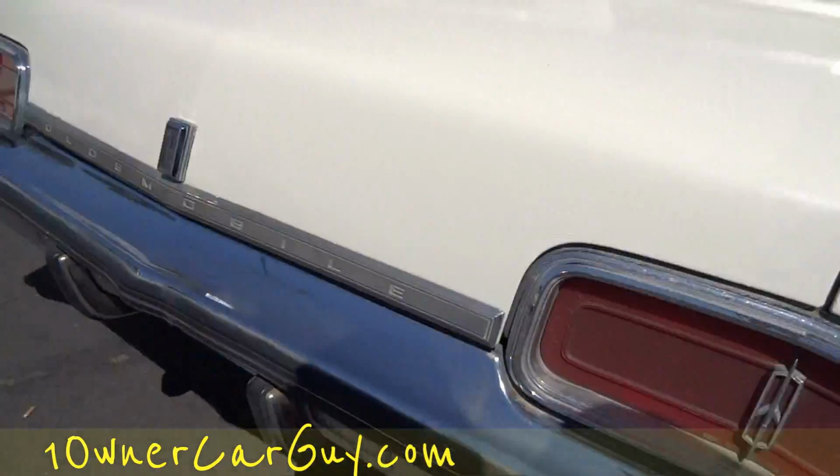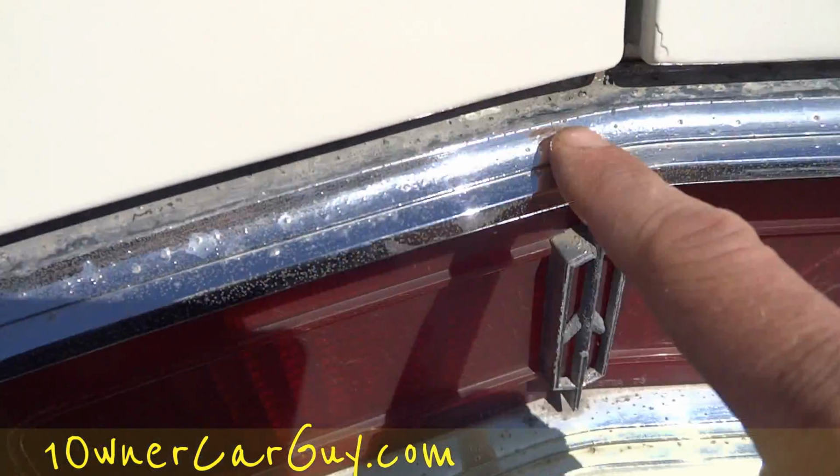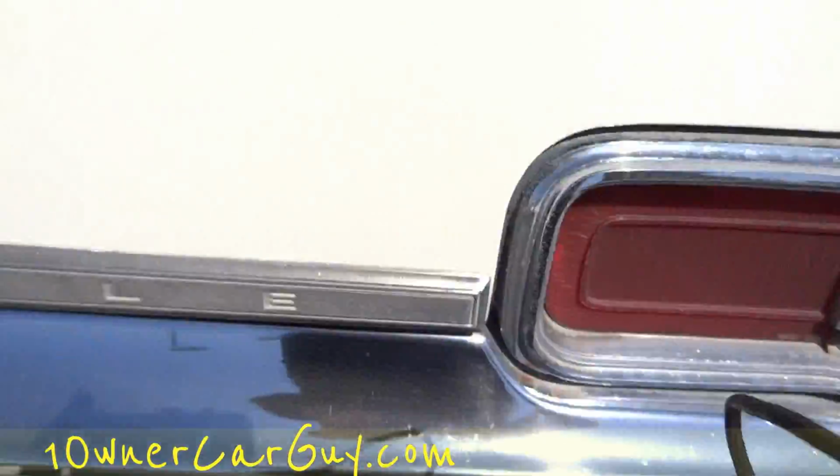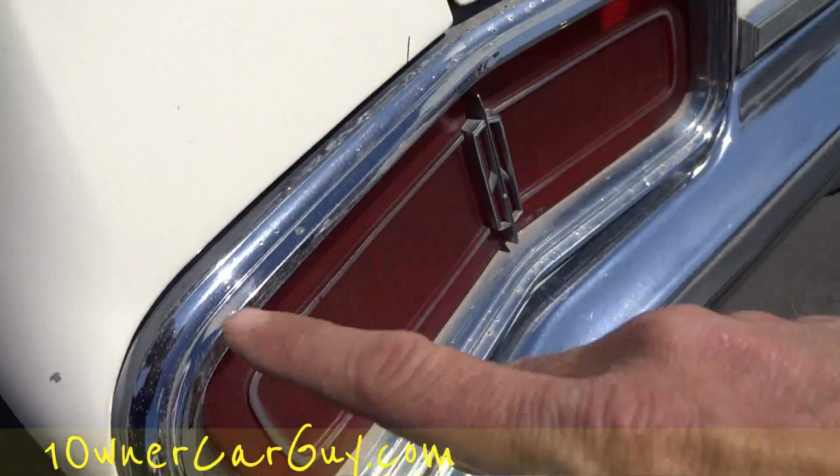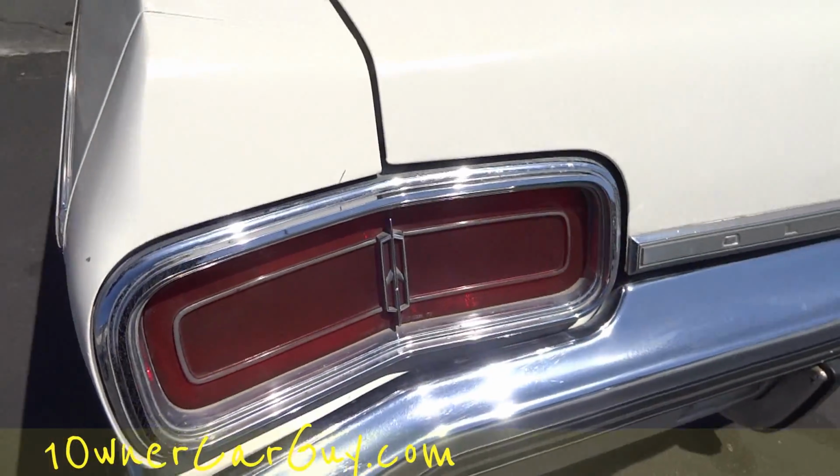So maybe you can see it in my shadow, but it's no problem. It's just the way they go. Light pitting starting around them. Pot metal on them. Taillight surrounds. I had seen a guy that sanded these things down and painted them. Oh God, it looked good.